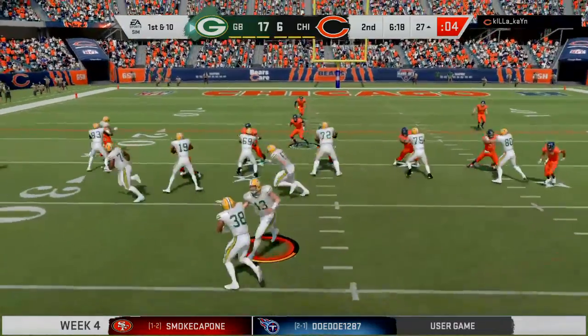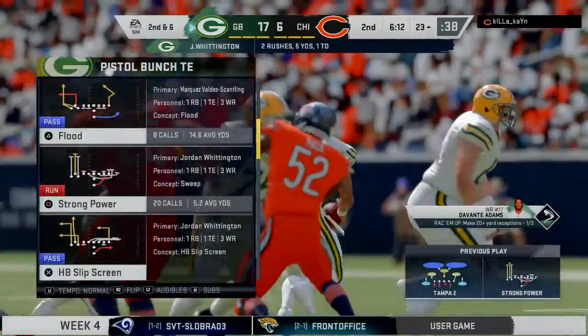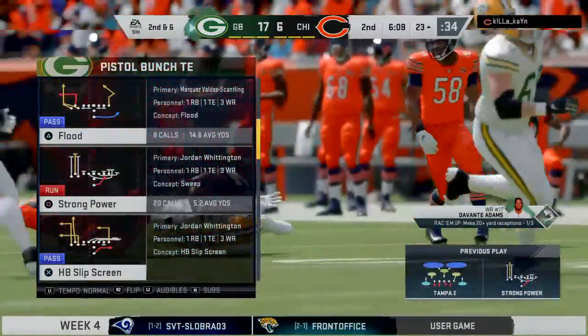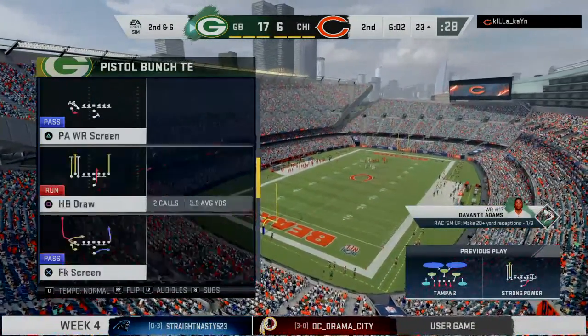On first down, Whittington. And he'll be dropped at the 23 after a pickup of about 4. Tough running there. That's a hard-earned 4 yards. Yeah, those are the unsung kind of runs. They don't fill out the stat sheet, but they do set you up in good position on second down.